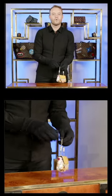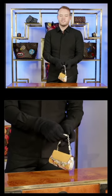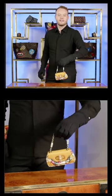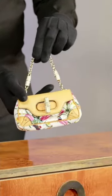This is a Tom Ford era piece. Without Tom Ford, I don't think we would have seen Gucci today. He really brought it back. $2,150 for this amazing piece.